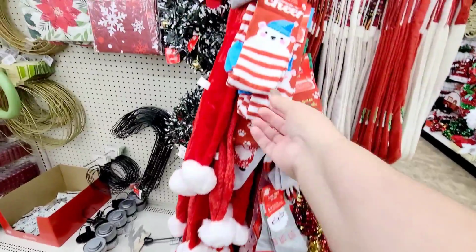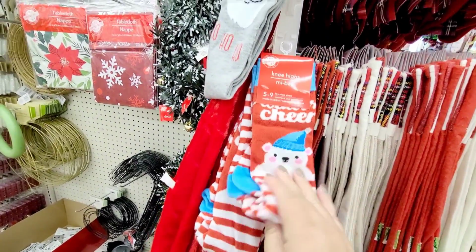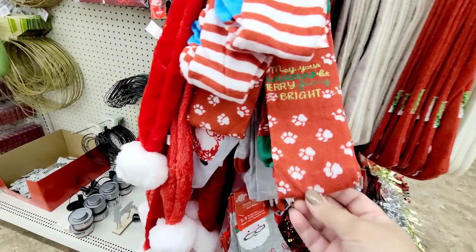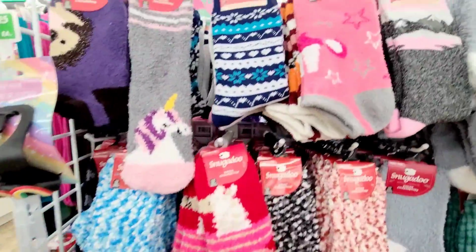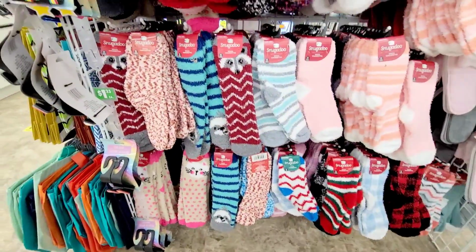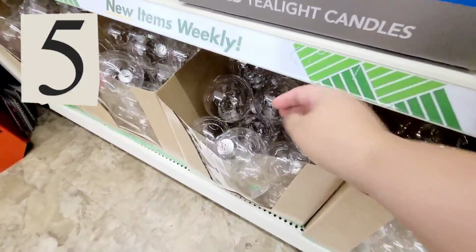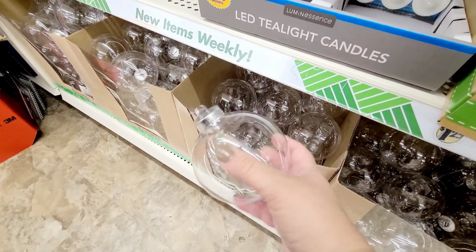For item number 4 are these beautiful socks. I know you've heard me say it before. They have really good quality socks, in my opinion. These Christmas themed ones are stunning. I think they'd be so much fun for a pajama night or to give as a gift. And don't forget that they have a section with cozy ones as well. Maybe not as Christmas themed, but still would make a great gift for winter, for kids, and of course adults. So grab them.